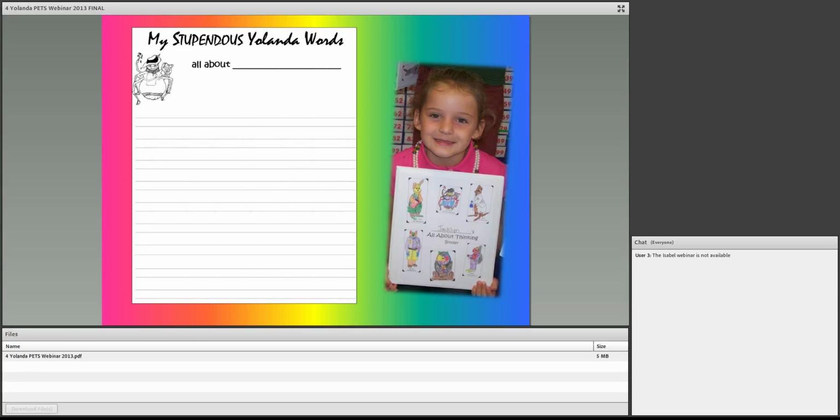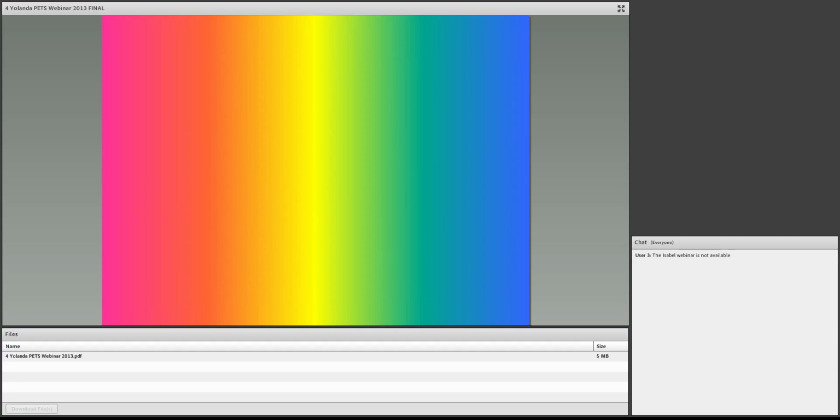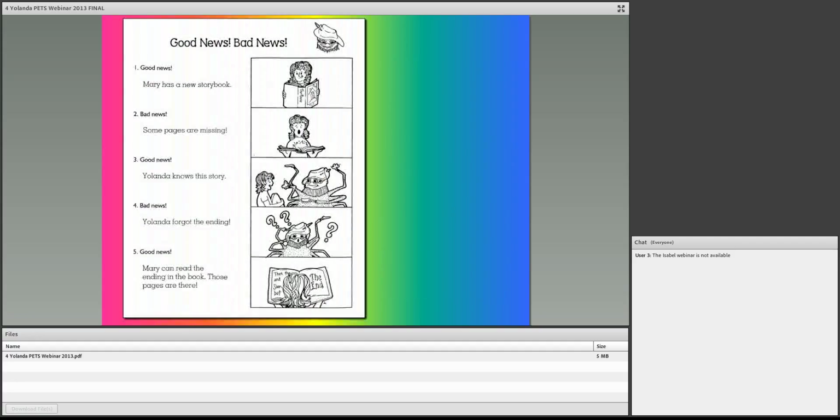They have a notebook. Some of you have seen these before. They're all about thinking binders, and each of the thinking specialists has a section in that binder. So that's where they would keep this kind of material. So all of these Yolanda pages would go into the Yolanda section of the binder. I think it's a great way to organize stuff, and for the kids to see how this builds over time.